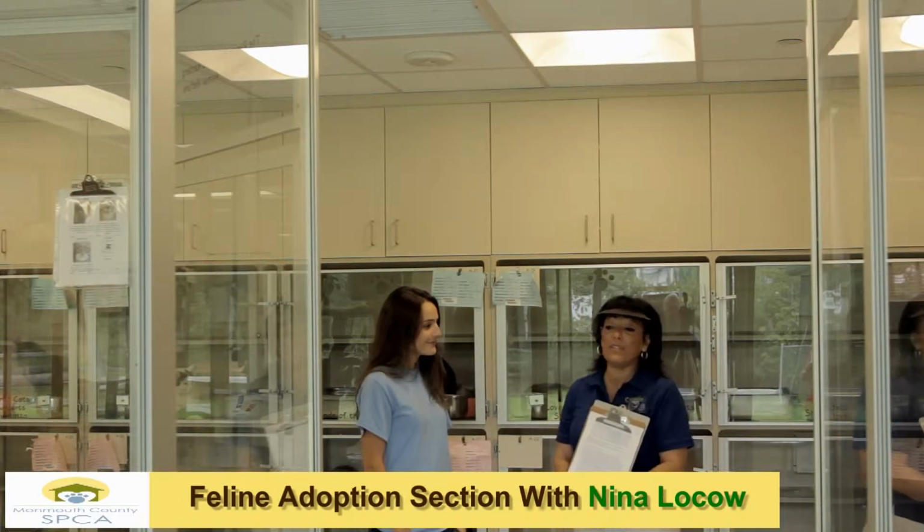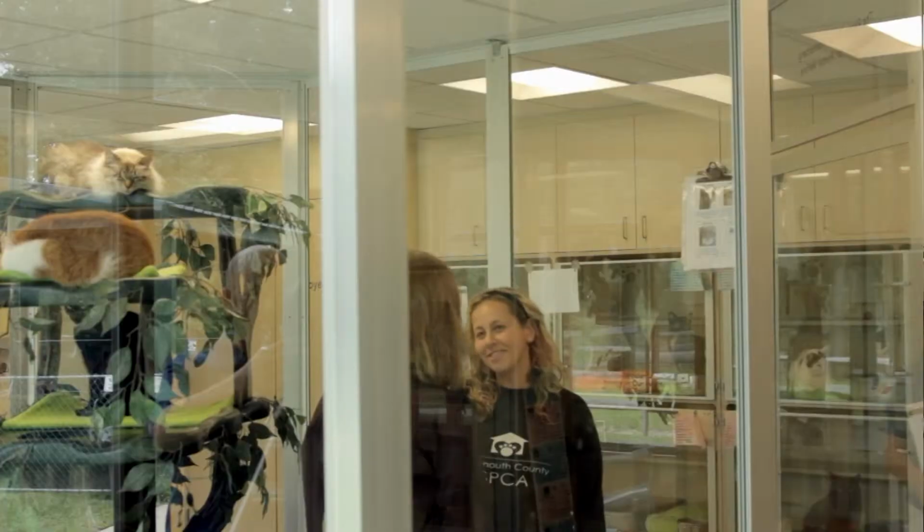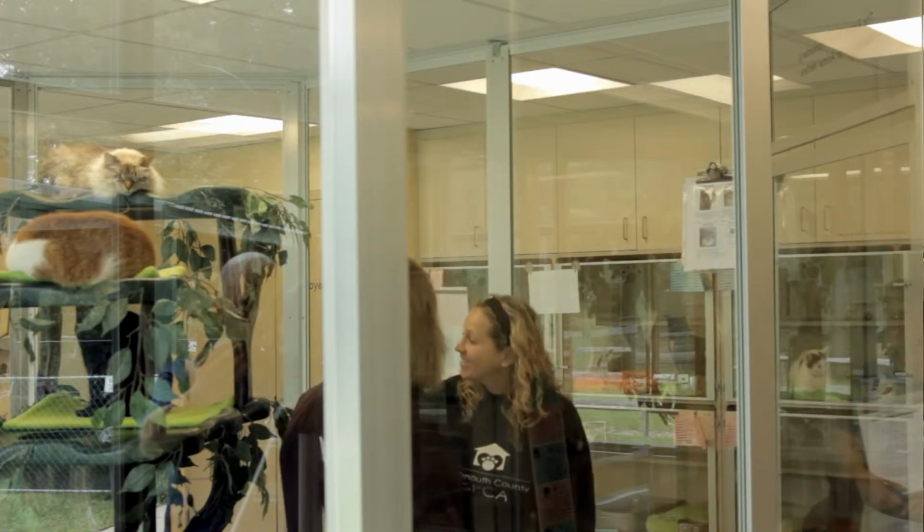This is really beautiful and very clean. Yes, very clean. Thank you. You're very welcome. I see Perry, our volunteer coordinator, over here, and she can tell you about the volunteer program.